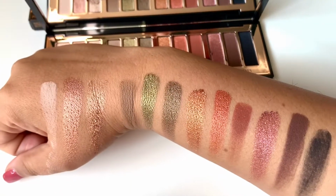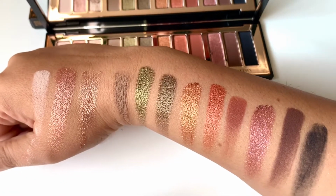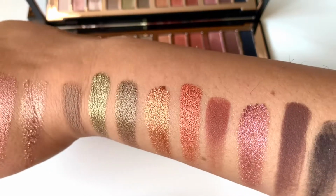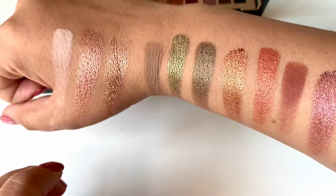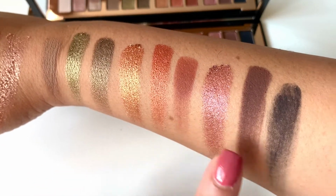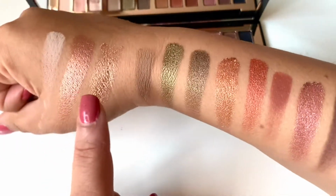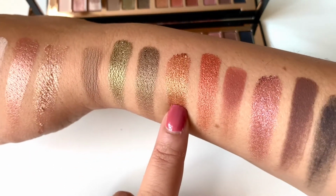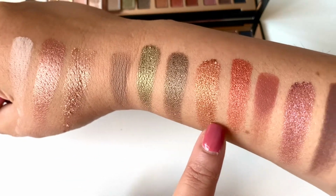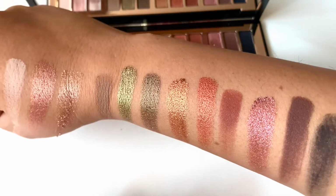I just absolutely love how they swatch. They are so buttery, smooth, soft, and they are very pigmented, quite beautiful. There are 5 matte shades here. Each trio has at least one. And there are some shimmer sparkly shades as well. I think about 3 of them, and the rest are all metallic shades. And these are quite gorgeous, guys, as you can see. Absolutely stunning.